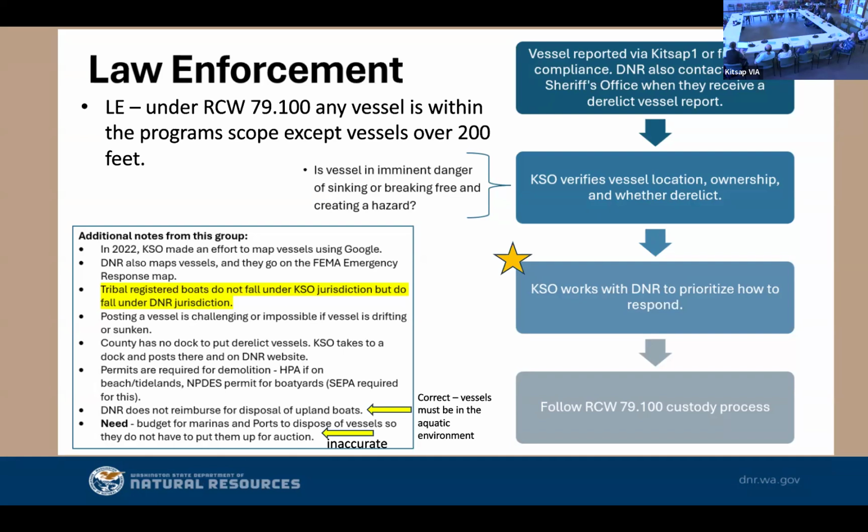As far as tribal vessels go, they do have jurisdiction to handle those vessels. I understand it might be a little tricky dealing with tribal members. So if you have a vessel that's tribal and it's causing a problem, contact us. If you don't want to take custody of it, then we can work with you to gain custody of it. As long as it's in the waters of the state, we have jurisdiction over those vessels. It's only when it's on tribal lands that we don't have jurisdiction. That's federal level, and you'd have to go through the U.S. Marshals or get permission from the tribal council. Next slide.